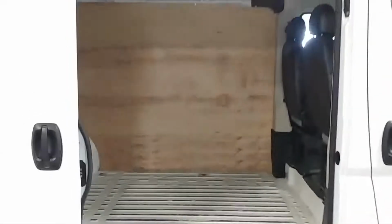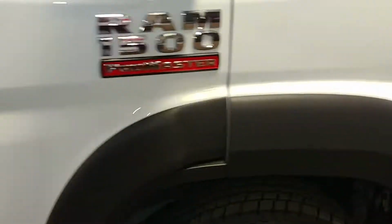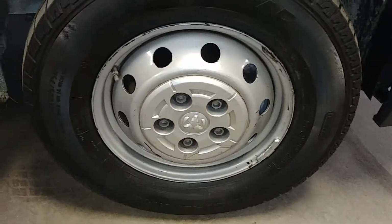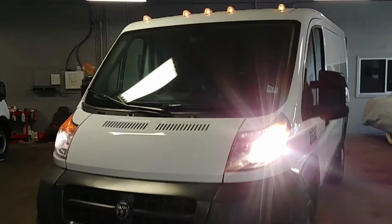Here's what your side cargo area looks like. Boom. Very nice. And this door looks good. Front passenger seat. No holes, no tears, no rips to that one. And your front passenger steel wheel. Looks good. Tire tread is at 1030 seconds. Pretty much completes the tour. Lights are working, things are running, folks.